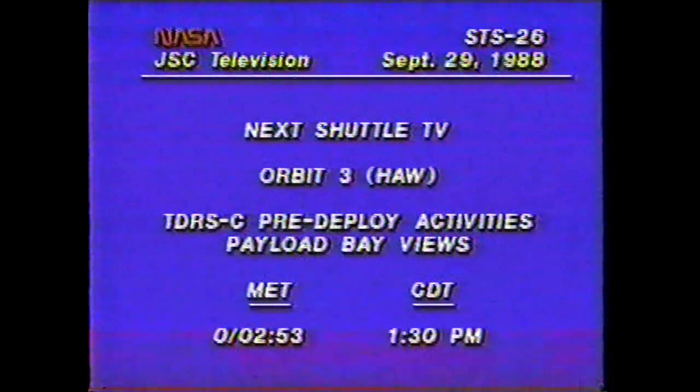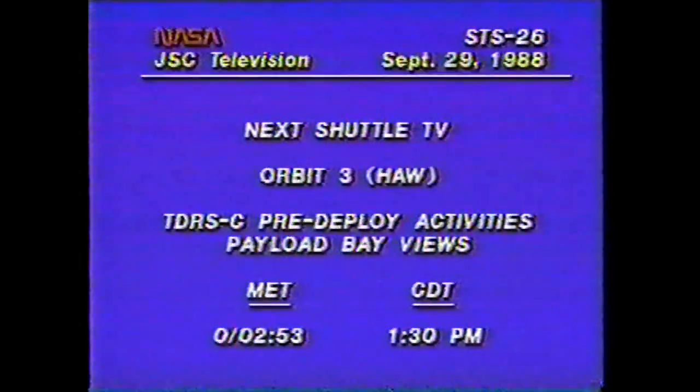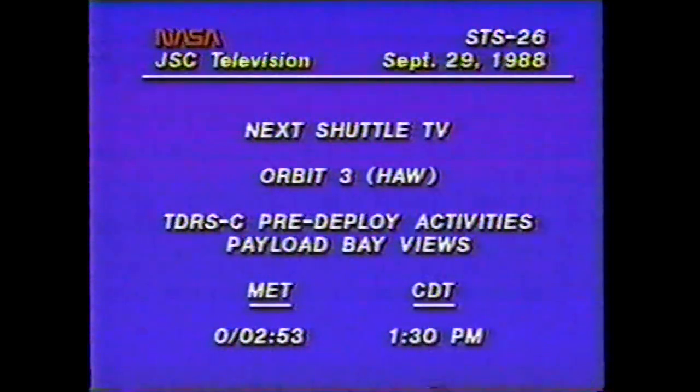We're in a lost signal period right now, the Discovery out over the Indian Ocean, part of the way, about a quarter of the way through orbit number 2, and pick up again in 3 minutes, 20 seconds through Yargity.